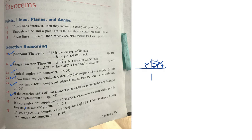And then if two angles are supplements of congruent angles or the same angles, then those two angles have to be congruent. We just did these two. And if two angles are complements of congruent angles, then the two angles are congruent.